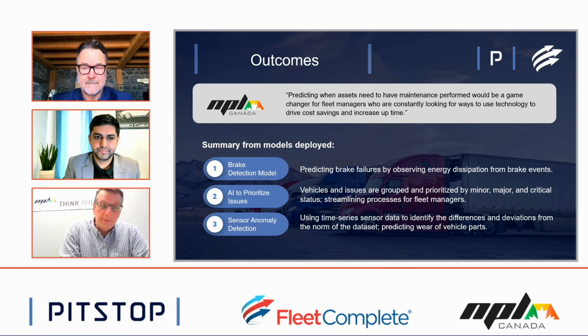So NPL Canada is no different than any other large fleet these days. We're driven to consider our environmental impact, our safety, and compliance when managing the fleet. Our clients demand it of us. So predictive maintenance would bolster all of these efforts. Increase safety from timely maintenance and repair, and maintenance tracking to satisfy any compliance requirements that we might have.